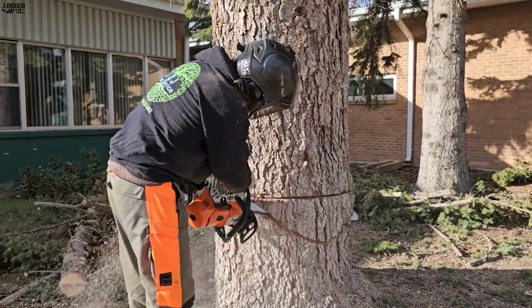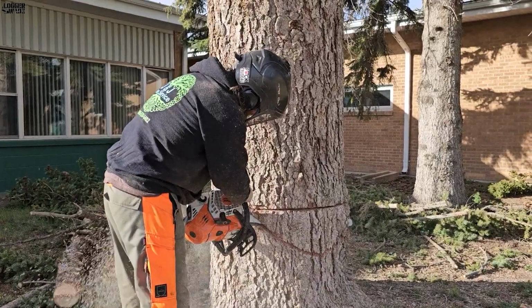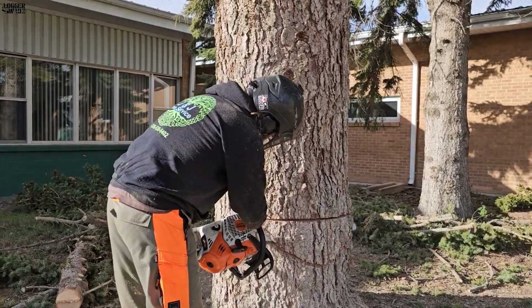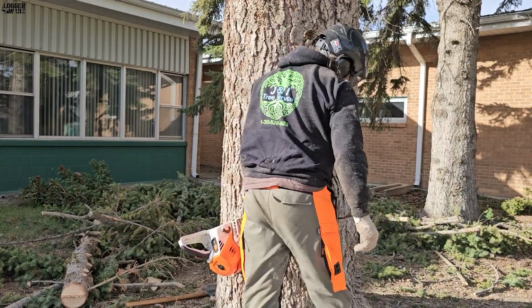Cutting down a large tree is a challenging and dangerous job that requires the lumberjack to be extremely careful and highly skilled.